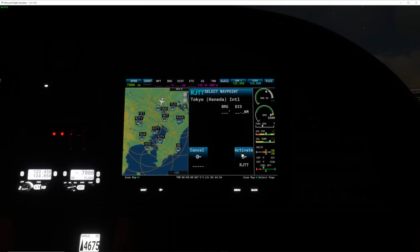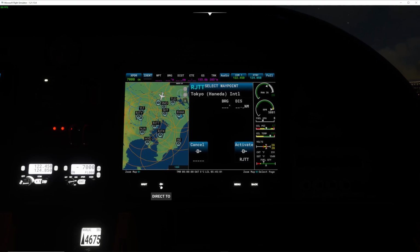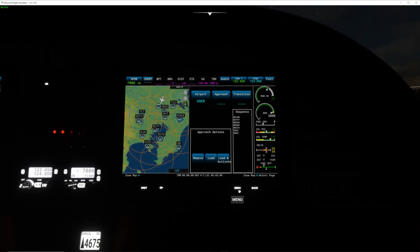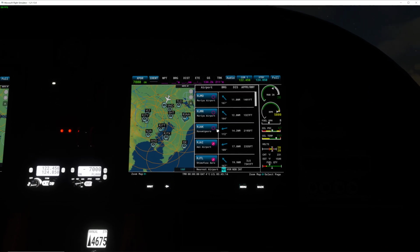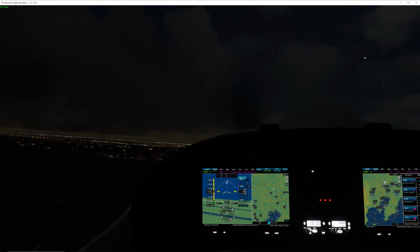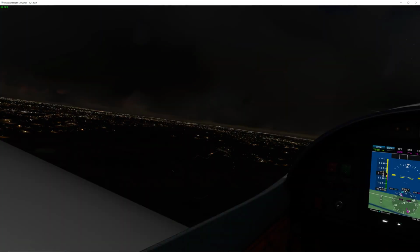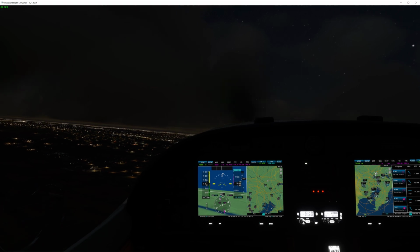Activate Japan, Tokyo. Okay. Oh shit. Almost flew into the ground. 600 feet. Was close. That was very, very close.